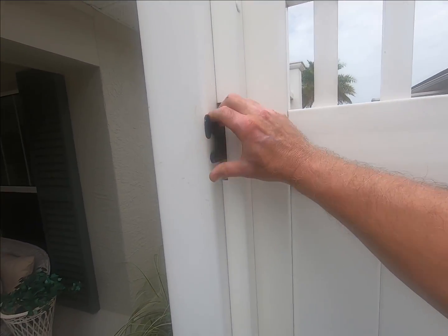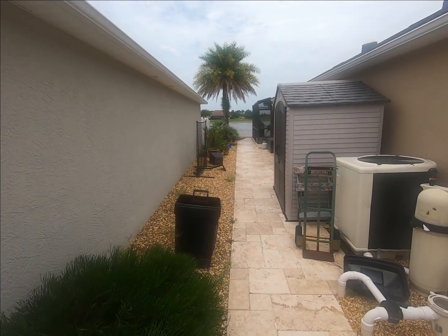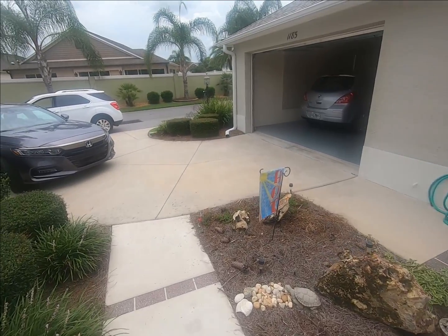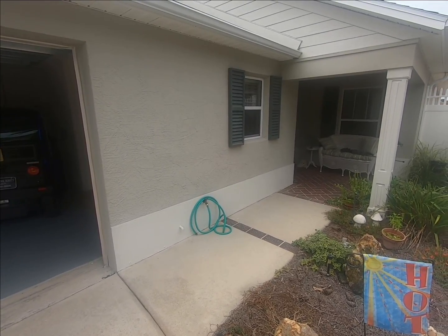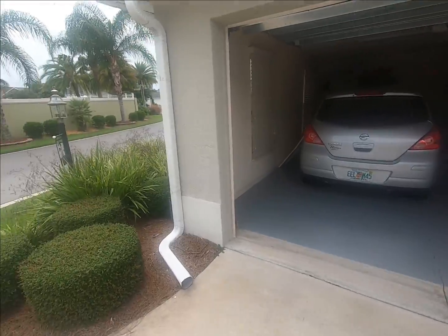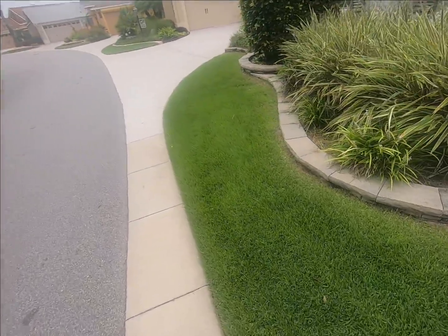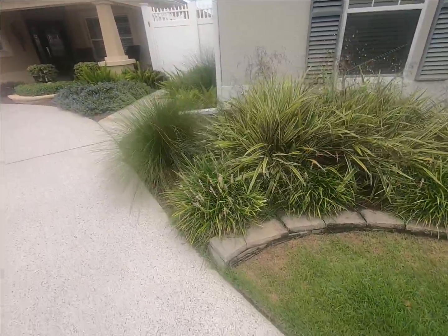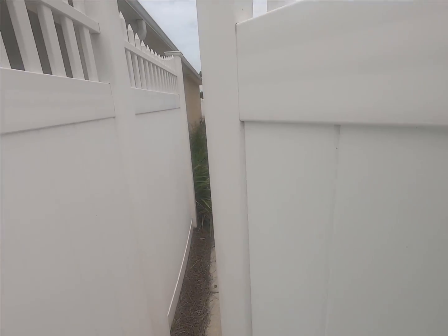Let me see if I can get in here. I'm not even sure how to do it. There we go. Okay. Whoops, this is the wrong side. This is the neighbor's side. Uh-oh, gosh. Well, I thought it was. Maybe it's not, because there's a fence over there. Nice grass. Here we go. Now we get in here.